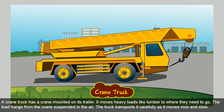A crane truck has a crane mounted on its trailer. It moves heavy loads like lumber to where they need to go. The load hangs from the crane suspended in the air. The truck transports it carefully as it moves nice and slow.